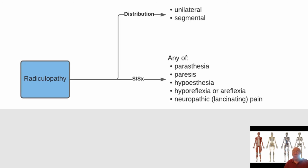Radiculopathy, the most common of our encounters with the neurological symptom. It's unilateral and segmental, and any of paresis, paresthesia, hyperesthesia, hyporeflexia, areflexia, or neuropathic pain, which in a radiculopathy case is generally lancinating, in those distributions, unilateral and segmental. And any one of those actually defines the problem as a radiculopathy. That is, there is damage to the spinal nerve or nerve root.